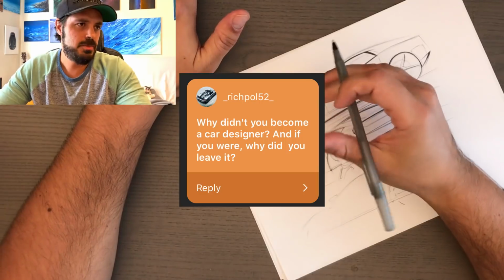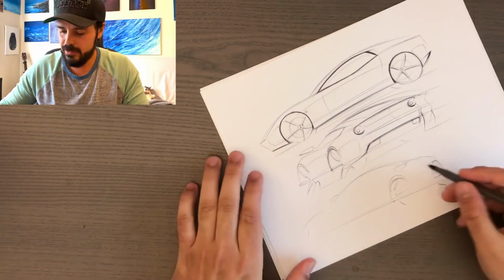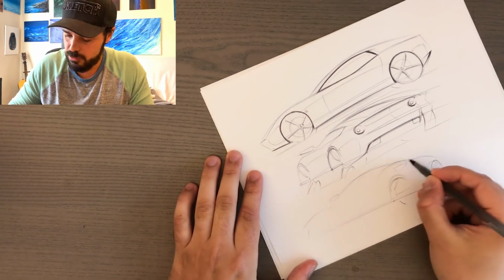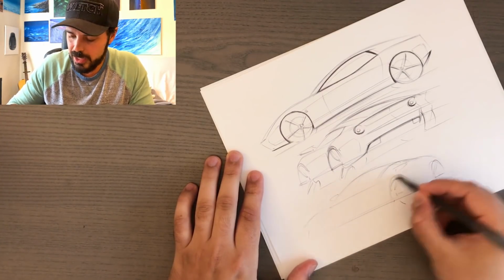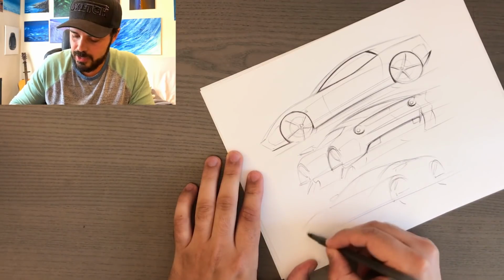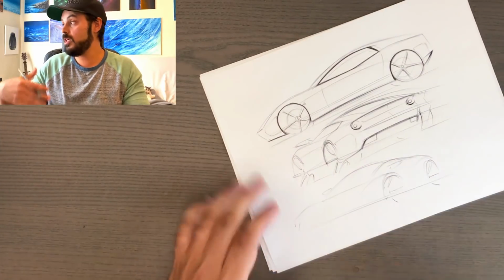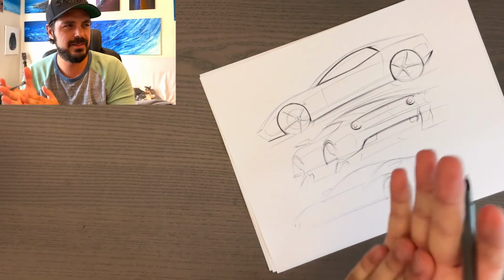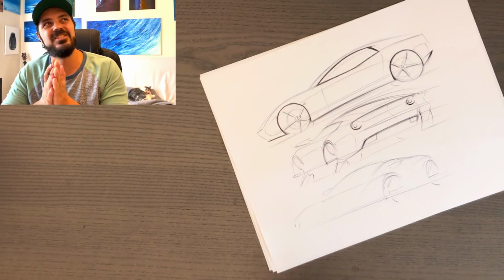It's fantastic. Why didn't you become a car designer? And if you were, why did you leave it? The reason for that is I've explained that in a couple of different videos before, but I thought I wanted to work for a company, but I realized pretty early on in my master's degree that that was not what I wanted to do. I wanted to work for myself, and it took me years to figure out how to do that. But I didn't get the right vibes from the car design industry. It's very political, and you have to kind of suck up to the companies for them to pick you. And I didn't want to bother.